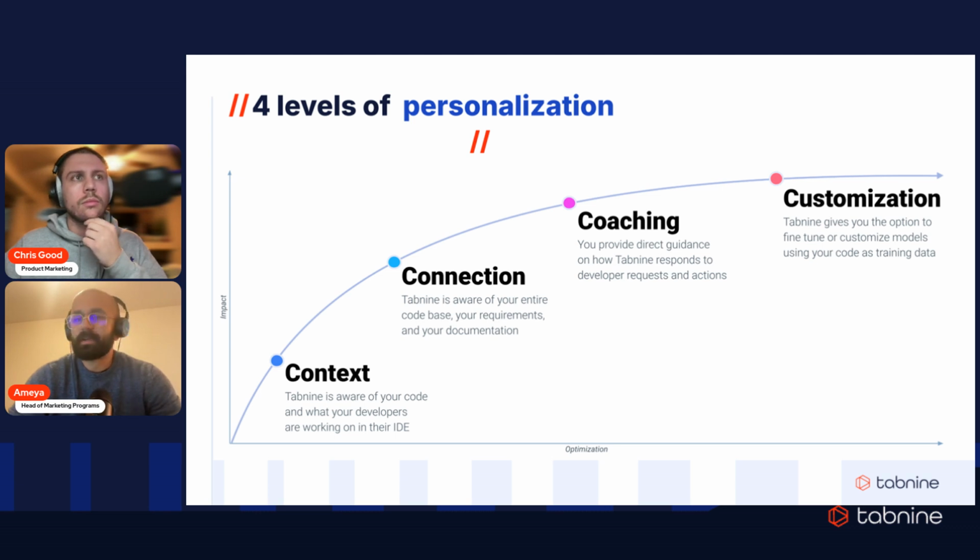So this is a really great slide that we like to share, and this is our 4 levels of optimization that we deliver. How this works is through something we call progressive personalization. This personalization makes sure that Tabnine generates recommendations that are relevant to your apps and your approach and fit your existing patterns and standards. And we achieve this through 4 levels of optimization: context, connection, coaching, and customization.